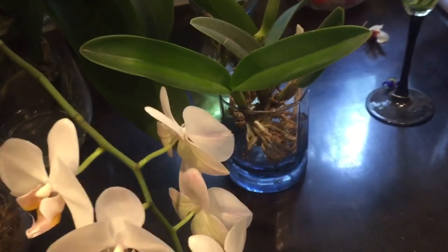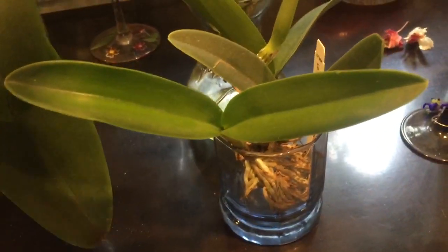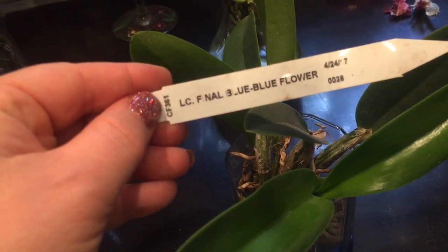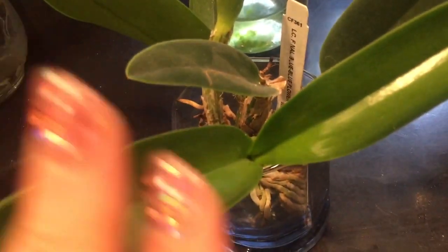I have 2 cattleyas that are potentially going to bloom for me this fall. So one of them is my new cattleya, the bag baby that I got from Lowe's. This is her name. So it looks like she has flowered once before. There is indications that there was once a spike. This is her newest growth here. This was kind of small when I got her, so it's grown since I got her.